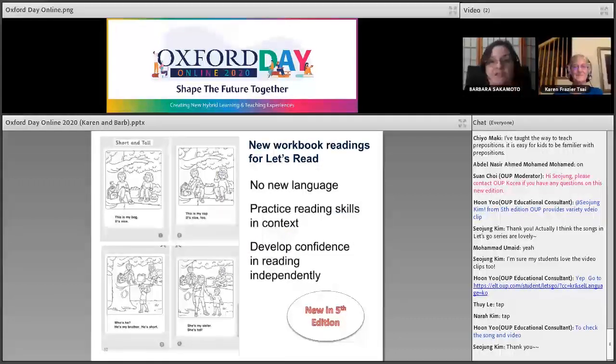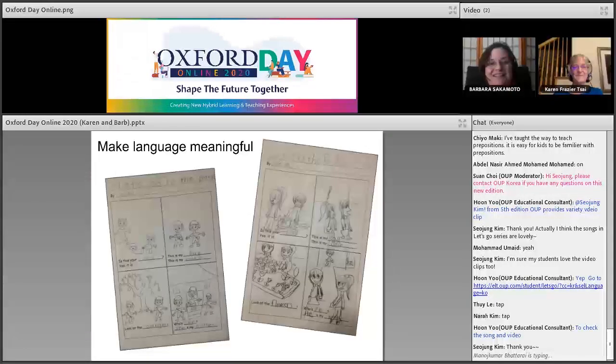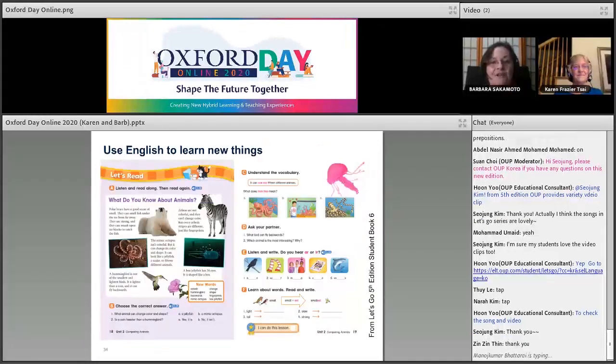New in the 5th edition is readings in the workbook. We want to help students develop reading independence. So we are including new stories that have no new language and reinforce the phonics from the lesson so they can read them at home and get additional practice. You can also use the reading in the book as a model for writing. So you can either give students a lot of support or no support, but you can let them use the story as a writing model.